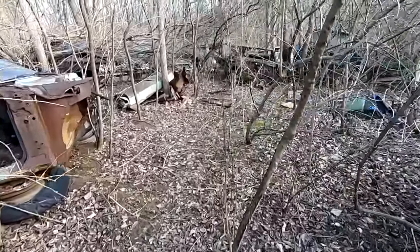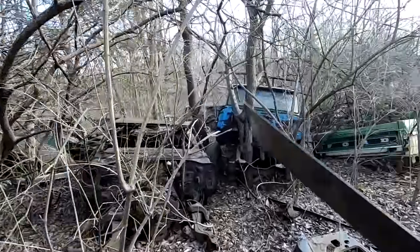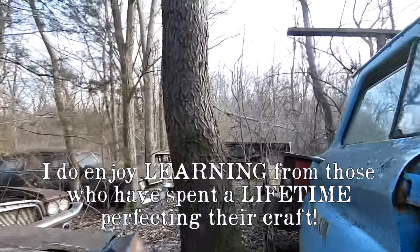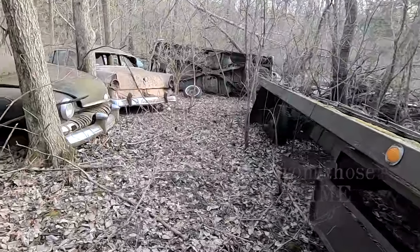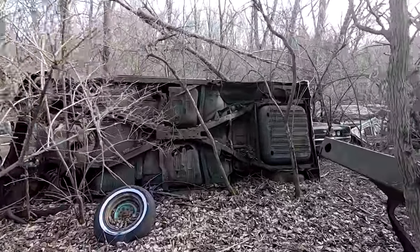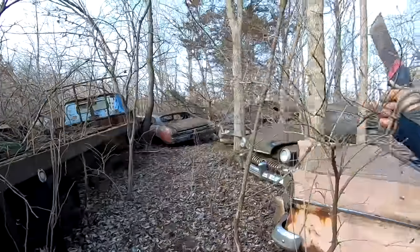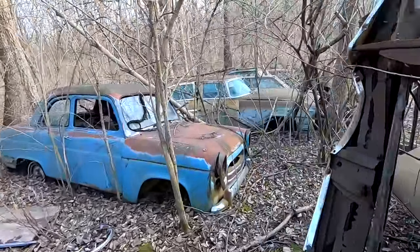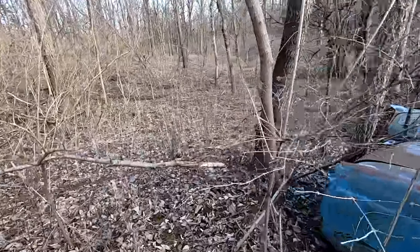I have a passion for anything old. Maybe not old people, but I don't have anything wrong with old people, I just don't have a passion for old people. I love old tools. I love old machines. I love old cars. I love the old-fashioned sense of hard work. I mean, even to be able to show you this and get through these woods has been a lot of work. This is not an easy thing to do.